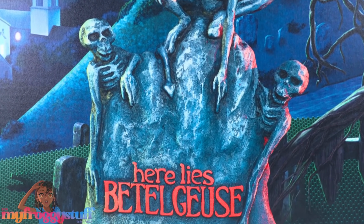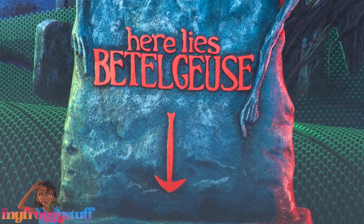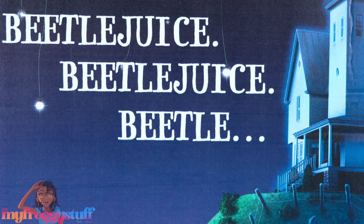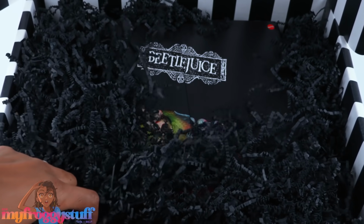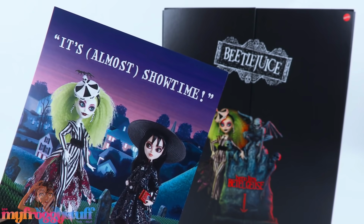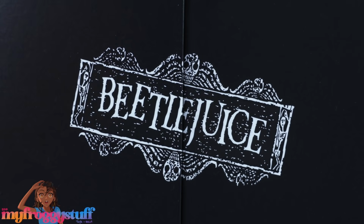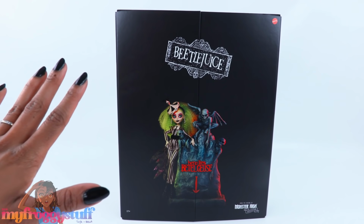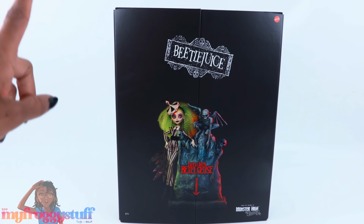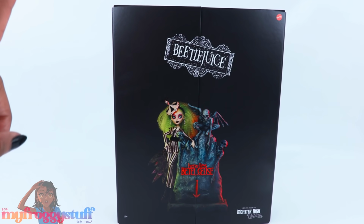Here's a blast from the past. I'm talking 1988, when a tiny Toya left the movie theater and couldn't wait to say, "Beetlejuice, Beetlejuice, Beetle?" From the creators of Monster High, here are the newest Skullector dolls, Beetlejuice and Lydia. Oh no, I said it three times. Priced at $90, this set became available for sale Friday the 13th, August 2021.